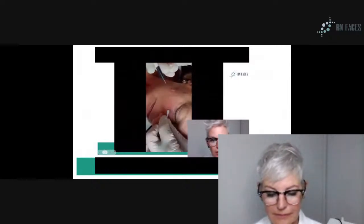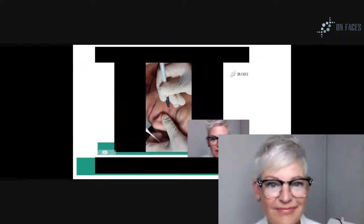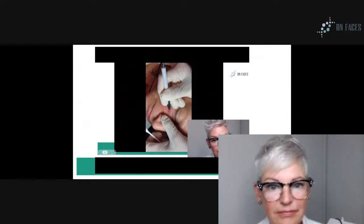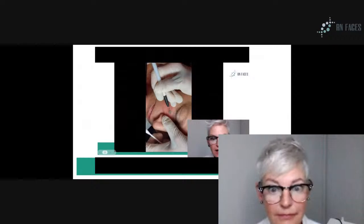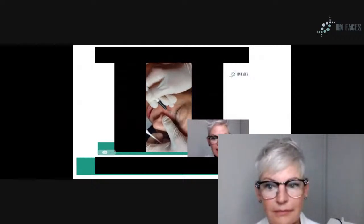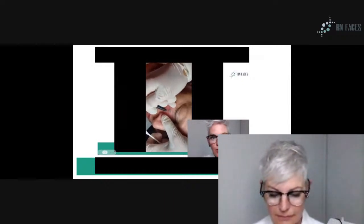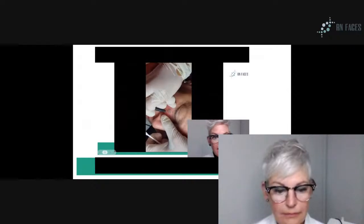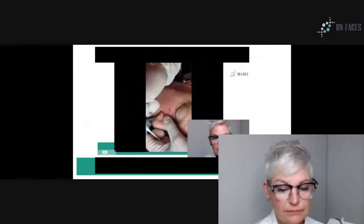So what I'll also do with these thicker ones that are really raised, and not all of them, is I will take the point of the probe and go around the keratosis, sort of trying to lift it off of the skin. But I don't want to lift it off the skin at all. I want it to dry out and flake off all by itself. Remember, you're not in the business to remove these keratosis, but to treat them.